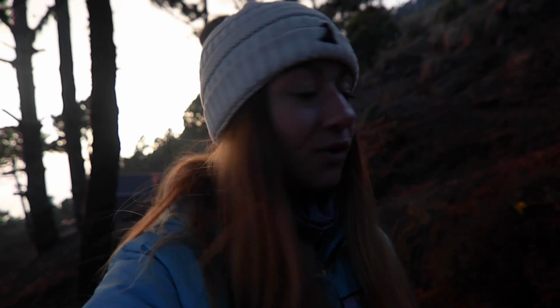So the thing here about the toilet situation is that there isn't one. We're on the side of a volcano and we just basically have to find somewhere secluded. There aren't very many trees, but there are a few, so I'm going to give it a good go. Not giving going to the toilet a good go, I know how to do that, but finding somewhere secluded a good go. Oh. Nearly fell down. That wouldn't have been great, would it?